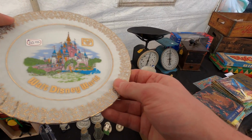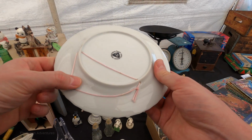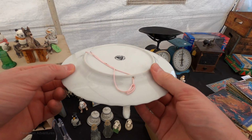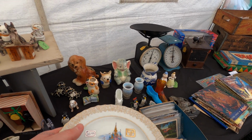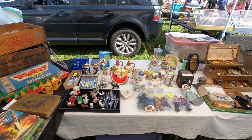I'm a pretty big fan of Disney, especially the theme parks, and this is a Walt Disney World collector plate, I think from the 70s. It's made in Japan. They've got $10 on it, and they do seem to sell for about $10 to $20 online, so I decided to go ahead and buy it.